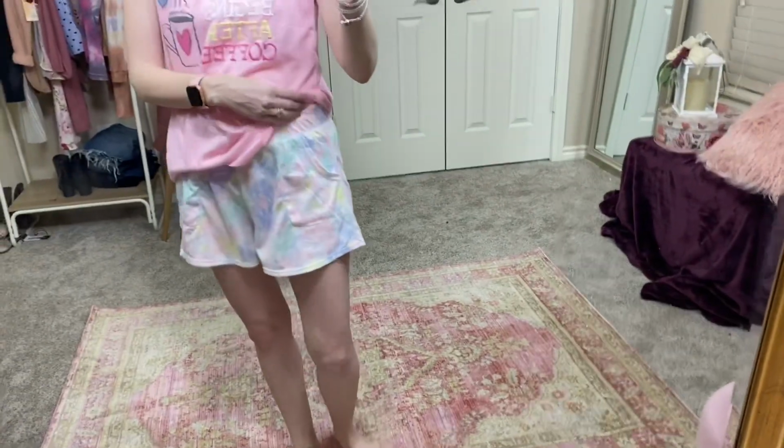If you just can't bring yourself to wear tie-dye in public, a really fun way to incorporate tie-dye is Walmart has these really, really cute pajama sets. These are so comfortable, probably the softest pajamas I've ever put on in my entire life. The sticker's still on them. I got this one that says the day begins after coffee, because that's just true. And they came with these really cute tie-dye shorts.